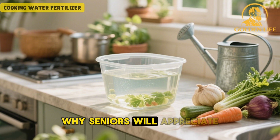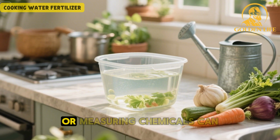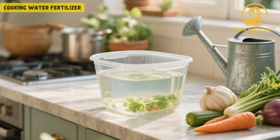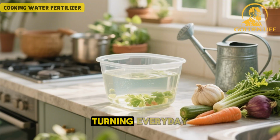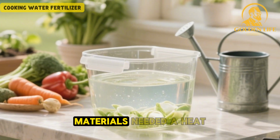Why seniors will appreciate it. Lugging heavy fertilizer bags from the store or measuring chemicals can be tiring and awkward. Reusing cooking water requires no extra purchases, no kneeling and minimal lifting, just a light container you can pour from without strain. Plus, the satisfaction of turning everyday household waste into plant food brings a delightful sense of wholeness to your gardening routine. Materials needed.